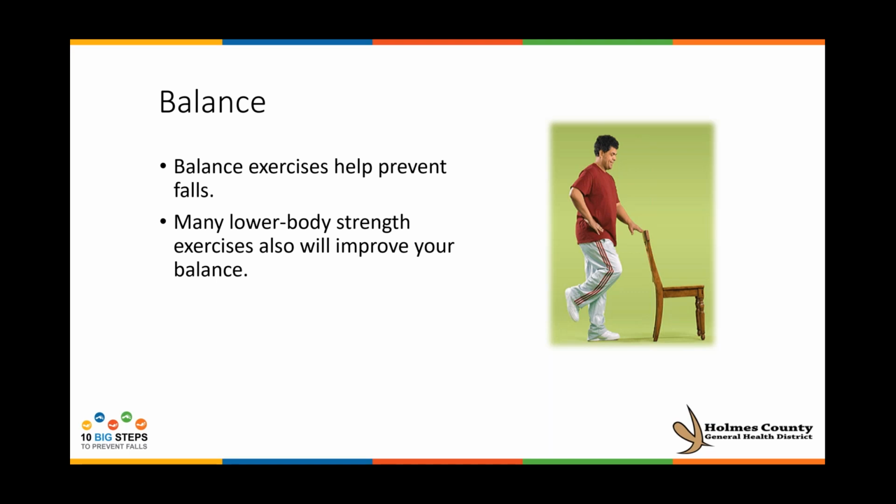But look at the picture on the webinar right now. The gentleman has one foot in the air, the other foot planted, and one of his hands on the back of a chair. This is a wonderful, wonderful exercise to help gain lower body strength, but also to work on your balance. And what usually happens in an occasion like this is, the gentleman is holding, and slowly he releases one finger at a time from the back of that chair. And before you know it, he will be balancing on that one leg.